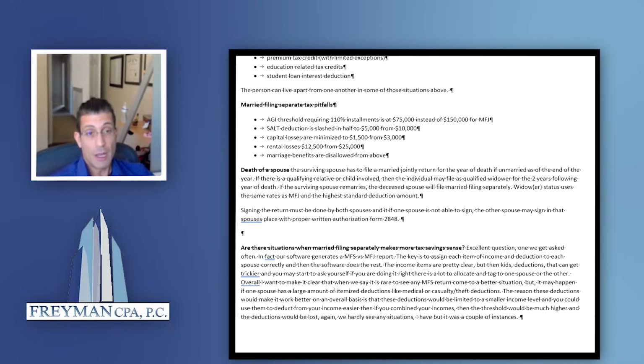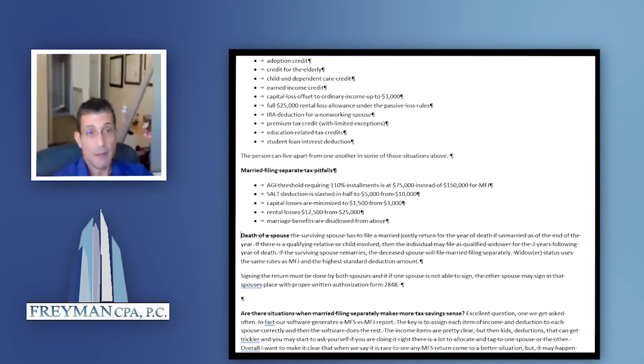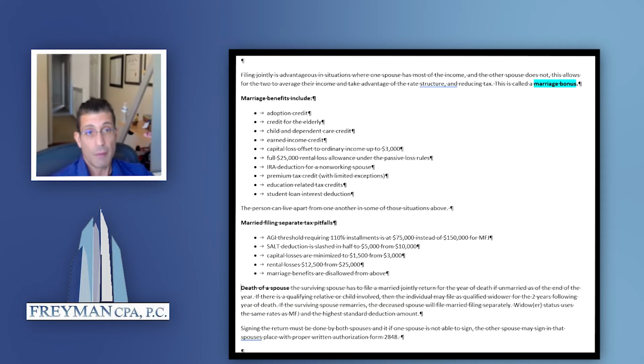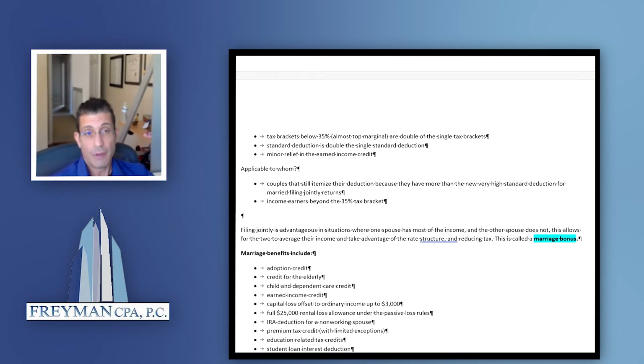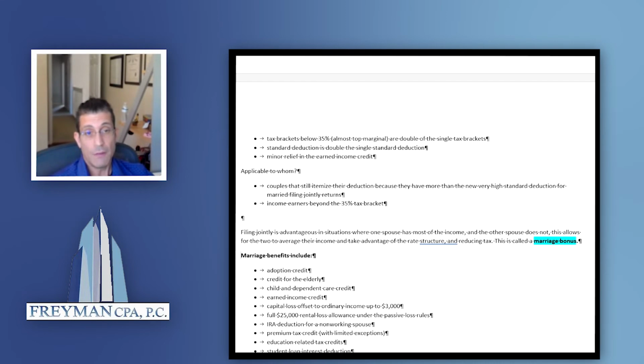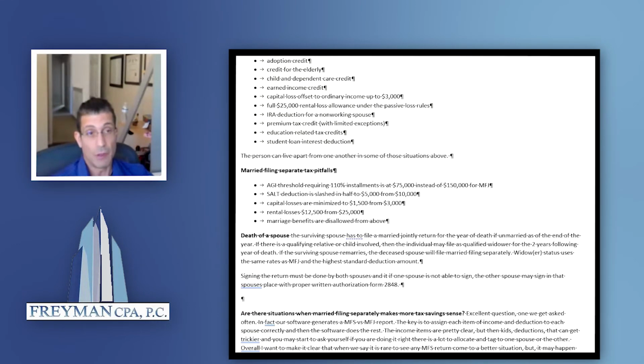I'm grasping my head here, trying to see if there's anything else I can give you of value when discussing married filing separately. In other words, don't do it, guys. It's really disadvantageous. Unless your spouse is a real tax cheat and belongs in jail, I would steer so far away from married filing separately, unless there's a very specific situation, like the one I mentioned.